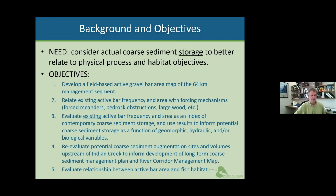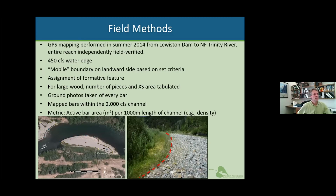So you can't really have a one size fits all target for core sediment storage. And then once we can start talking about what some of those targets may be, is to develop management options to meet those targets. So that was kind of objective 4. And then one that we also wanted to do is to investigate relationships between active bar area and fish habitat. So what is active bar area?